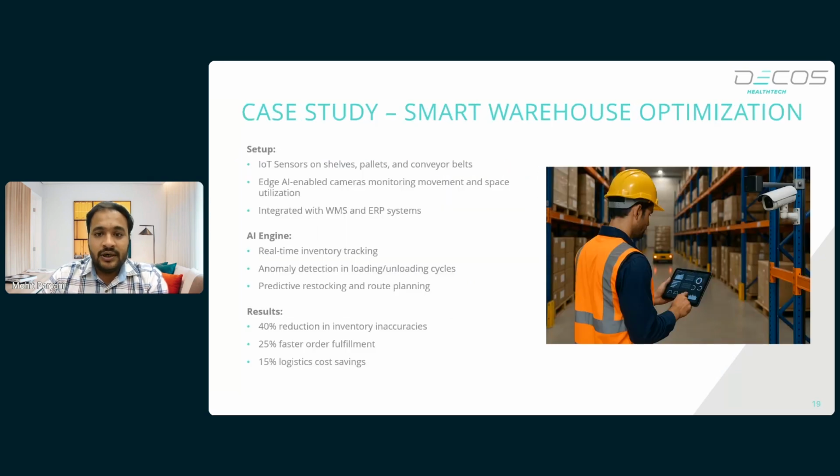Let's now walk through a real-world AIoT case study in logistics and warehouse automation, an industry where timing, accuracy, and efficiency are critical. In this deployment, a large warehouse integrated IoT shelf sensors, pallet trackers, and edge-based computer vision cameras to continuously monitor item placement, storage capacity, and material movement. These systems were synced with warehouse management system and enterprise resource planning software, forming a connected ecosystem.